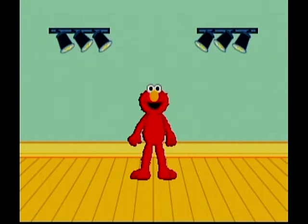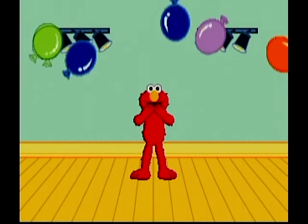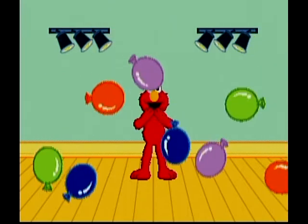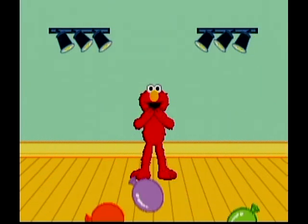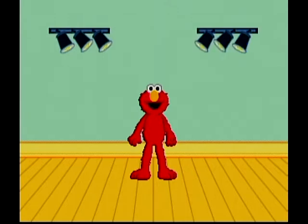Turn. Elmo loves doing the dances you make up. Do you want to stop dancing now? To stop dancing, press the big orange button now. Elmo had so much fun dancing with you.